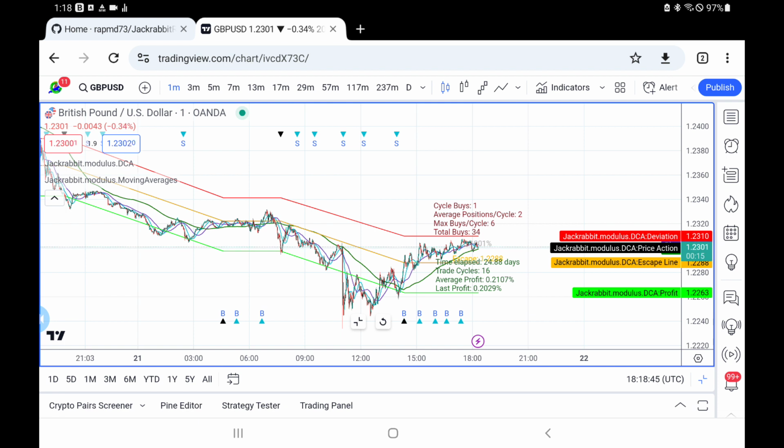But it goes through the ability of risk at a different level. Here we're looking at the British pound USD, but it can be any pair in the market. It doesn't matter. It's still a 20 pip challenge because of the way it works. 20 pips take profit, 15 pips deviation. Or for cryptocurrencies, 2% take profit, 1.5% deviation. Basically the 4/3 principle.